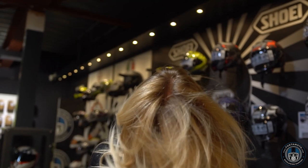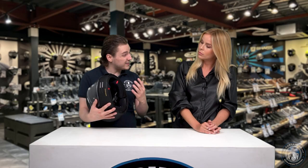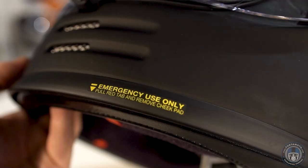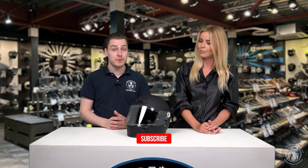Cool. Well, something I really like about this helmet is that they make a point out of modern protection. For example, by adding the emergency quick release cheek pad system. This makes it much easier for paramedics to remove the cheek pads and thus remove the helmet from your head in the event of an accident. We don't hope you have one, but if you do, this comes in handy. The helmet also comes with a pinlock anti-fog lens, something that's often missing from retro lids, but it's very welcome indeed.